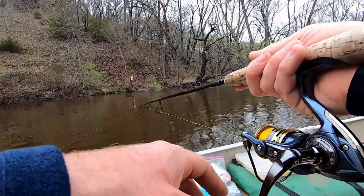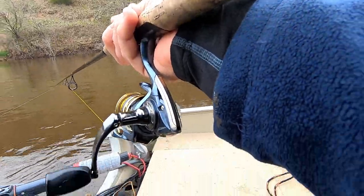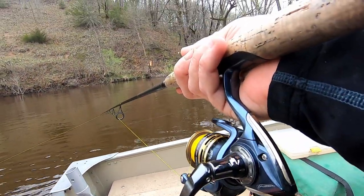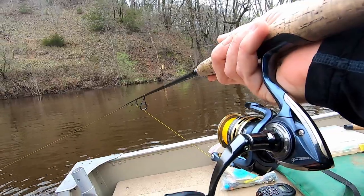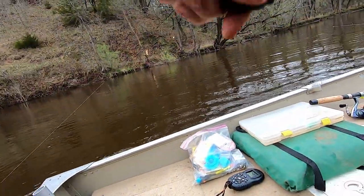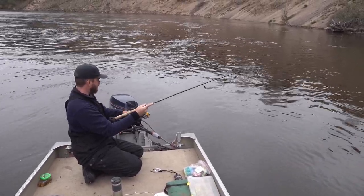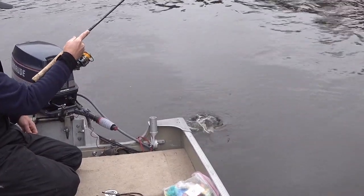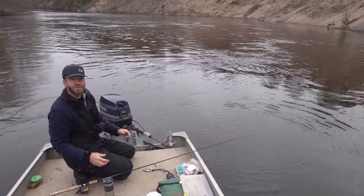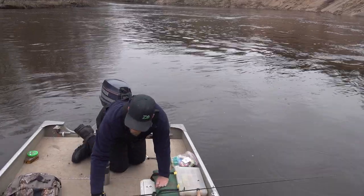I got a fish. You have a fish? I think so. Yep. Ready? Oh, you dropped it. Waited too long. Oh, he's on there. Got him. Fish on. He's not a sturgeon. It's not a big one anyway, but it's a fish. Oh, walleye. He's off. So, there's a walleye. Species number two of the day. We'll keep after him.